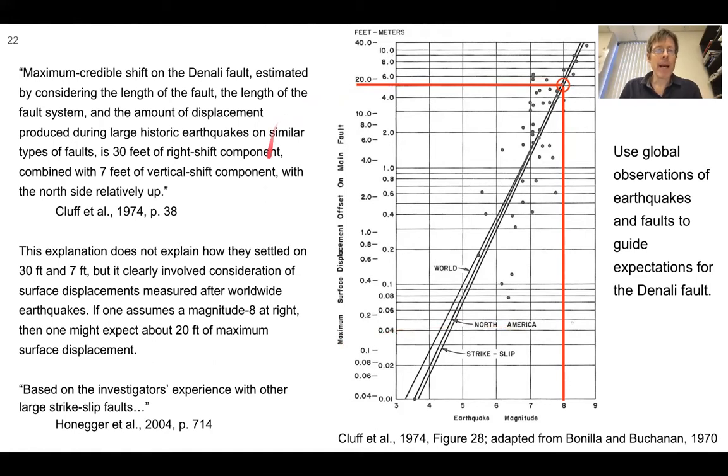the key statement from the Clough report: maximum credible shift on the Denali Fault, estimated by considering the length of the fault, the length of the fault system, and the amount of displacement produced during large historic earthquakes on similar types of fault, is 30 feet of right shift component combined with 7 feet of vertical shift component with the north side relatively up. I would point out this explanation doesn't explain how they settled on these numbers, but it clearly involved consideration of surface displacements measured after worldwide earthquakes.